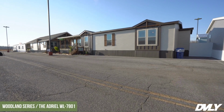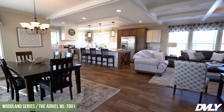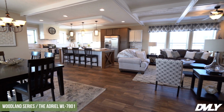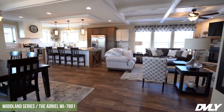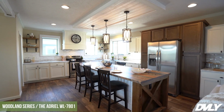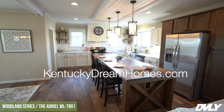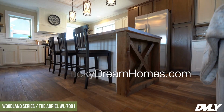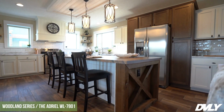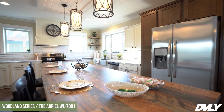This home can also be built as a modular home. To learn more about the differences in manufactured and modular homes, please see our YouTube video on this very topic. For pricing information, please call one of our 3 locations. Our location information and phone numbers can be found on our website at KentuckyDreamHomes.com. Prices do vary a little based on each customer's location, freight, state regulations, taxes, options, and a few other factors.